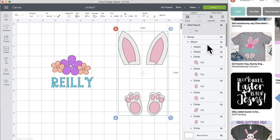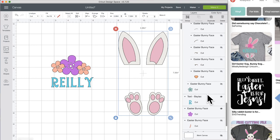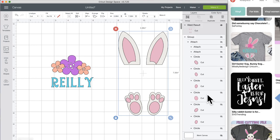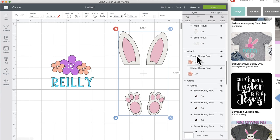Now I'm just going to grab them and now I can slice because they are welded, because you can only slice 2 layers. And if we look in the layers panel, we have these here, and then we also have these down here. That is only 2 layers over here that are in gray. And that's why we're allowed to slice. If you are wanting to slice and the slice is not lit up, look in the layers panel. You can only have 2. You cannot have 1. You cannot have 3. You can only have 2. So we are going to slice.